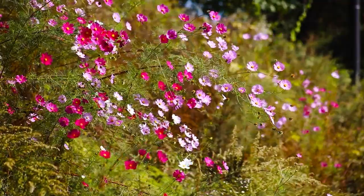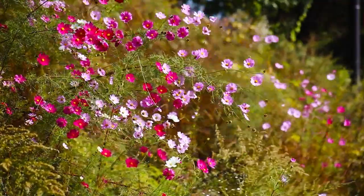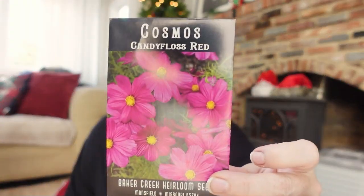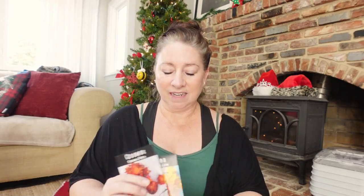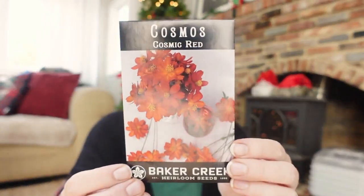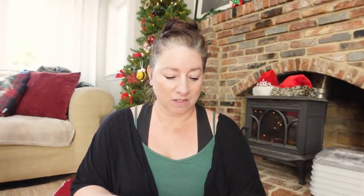So first up, I got 3 types of cosmos, and these all grow to a max of 2 feet tall. I got candy floss red, and then these are brand new from Baker Creek, cosmic yellow and cosmic red. The cosmic red actually looks a little more orangish. But anyway, really great pollinator plants and a shorter size, so hopefully a little bit more manageable in my raised beds versus the cutting types.